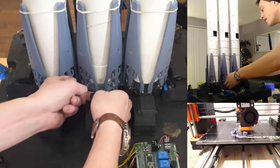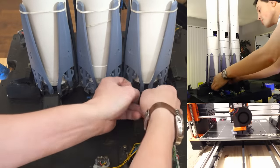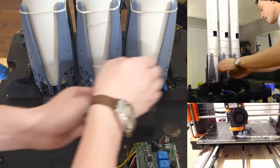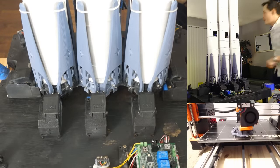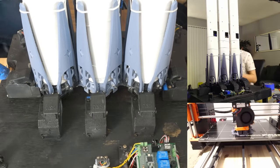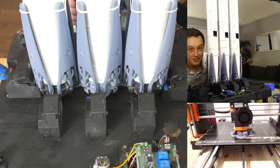This clamp is just fine. There's no problem there. This clamp is just fine. And now the vehicle will not come off. That's great news. Which side should I be on here?